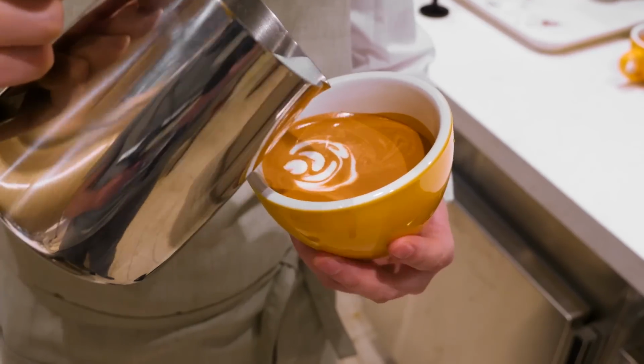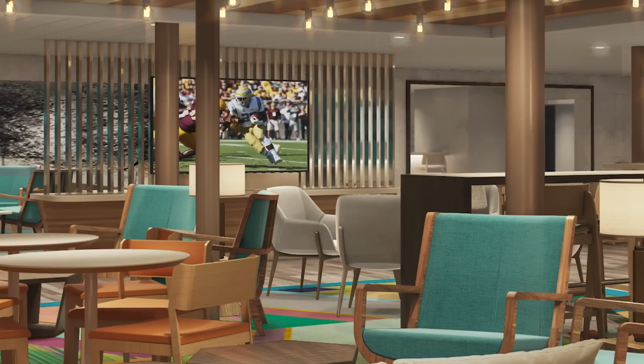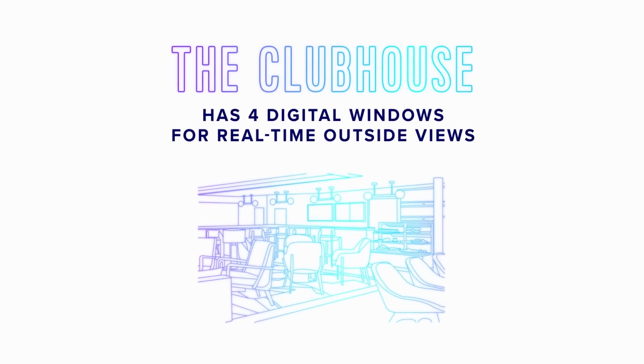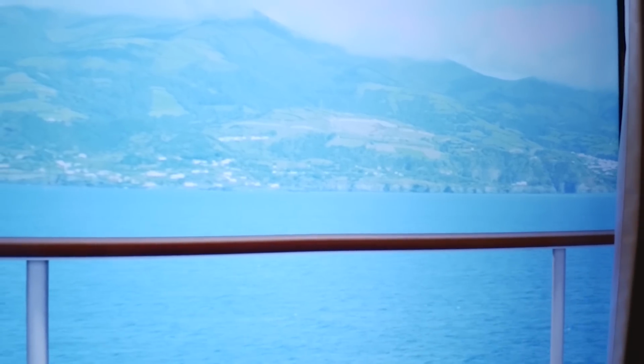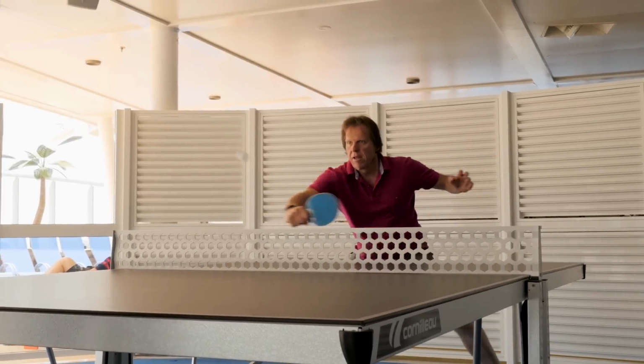You can grab a coffee, a cocktail. We have a lounge seating area, TVs at all angles. We have a private lounge. We also have massage chairs with virtual balconies in front of them so they can sit and enjoy the view outside. Then comes along the pool table, ping pong tables, foosball tables.